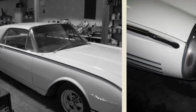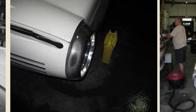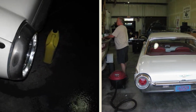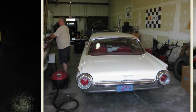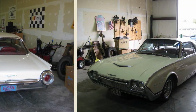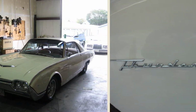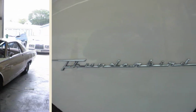The car also boasts new tires and a solid, rust-free frame, making it ready to hit the road for new adventures. With its timeless appeal and great driving condition, this Thunderbird is priced at $9,500 and located in Windsor, Wisconsin. Don't miss the chance to own a piece of automotive history.